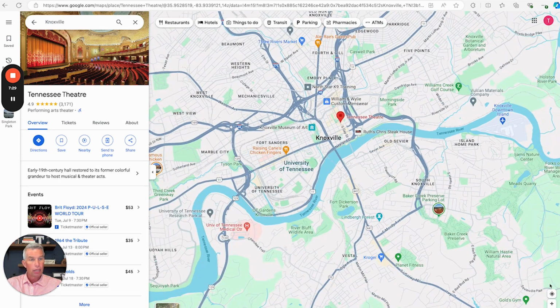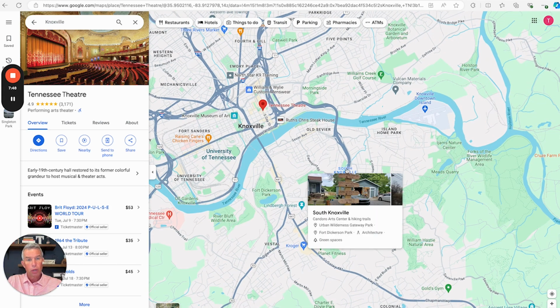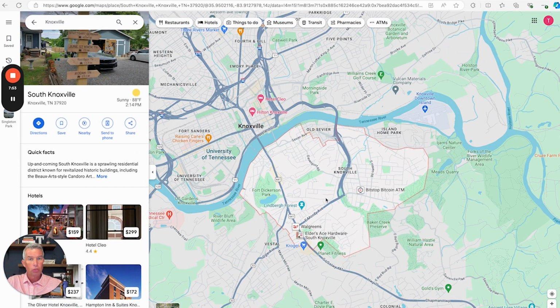Now, South Knox is an area that's really growing. It's also an area that is very outdoorsy. You'll see a lot of people walking and biking, coffee shops, breweries, that kind of place. And it continues to really grow. I say outdoorsy because if you look, here's South Knox, right? And then, down here in this area, you can see the line around South Knox here, what they technically consider South Knox.